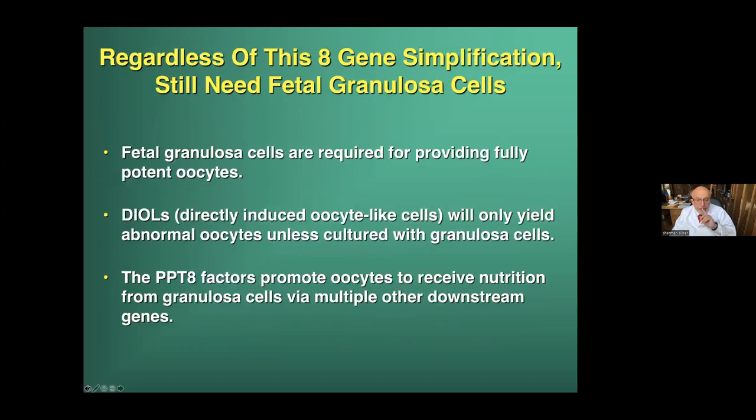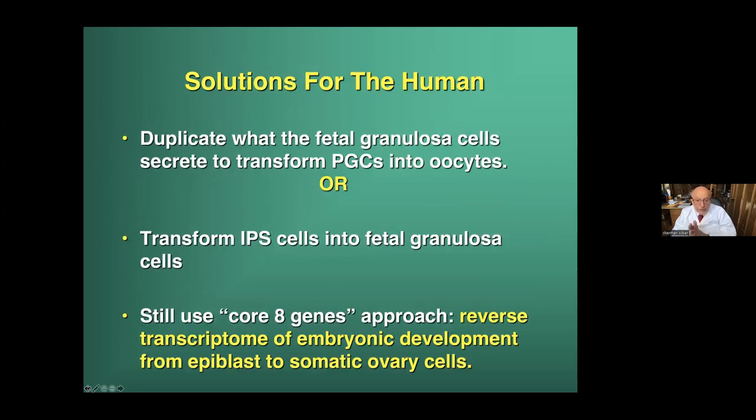So regardless of this gene simplification, fetal granulosa cells are required to provide fully potent oocytes from skin cells. So the solutions for the human are to duplicate what fetal granulosa cells secrete to transform PGCs into oocytes, just to get those transcripts, or maybe somewhat easier, transform iPS cells into fetal granulosa cells by knowing what are the transcripts necessary in the fetus to make these fetal granulosa cells.